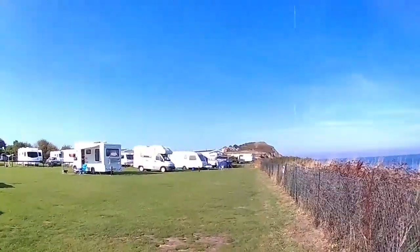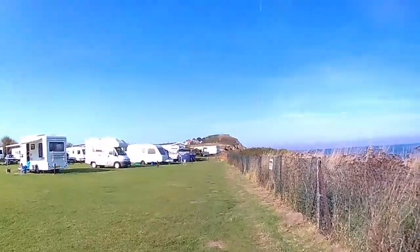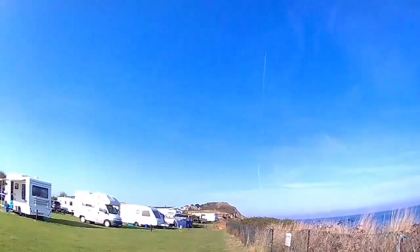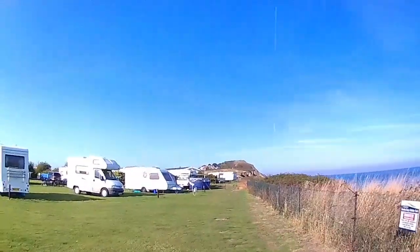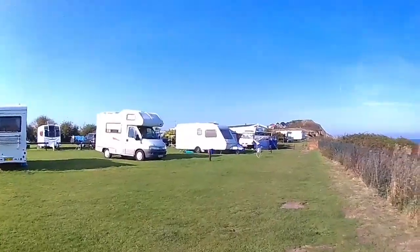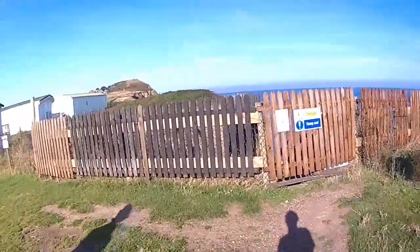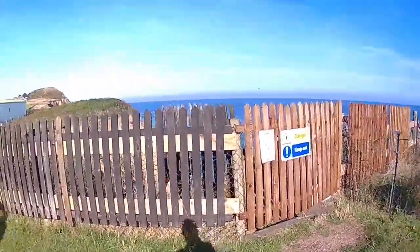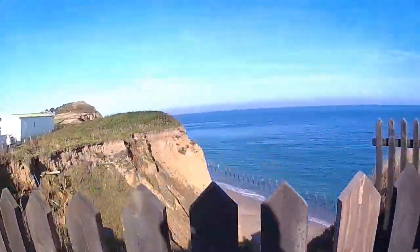But this is Beeston Regis, and that's Beeston Hill, but they locally call it Beeston Bump. This is the old shore. They never used to have this, did they? No, this is fairly new. Normally, you can get down to the beach from this site for the residents, but they've closed it off because they've had the cliffs here collapse quite a few times.